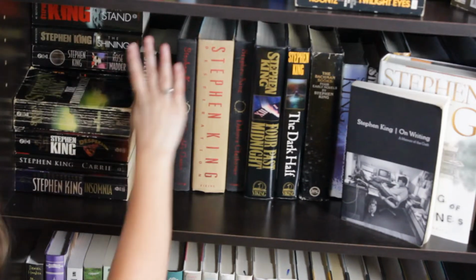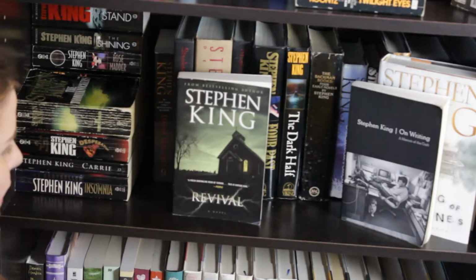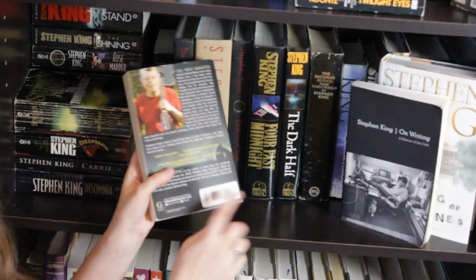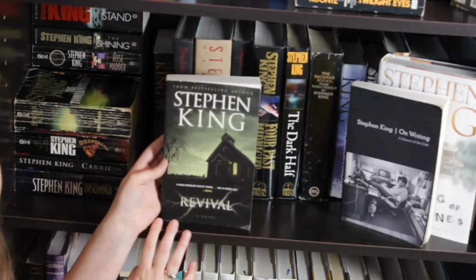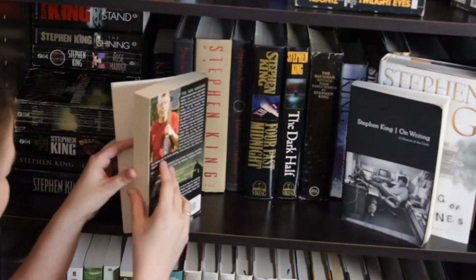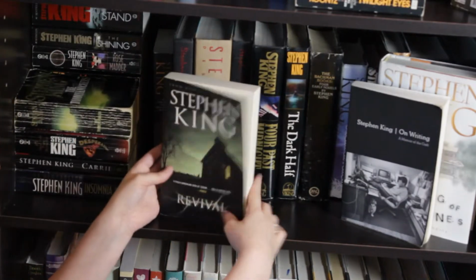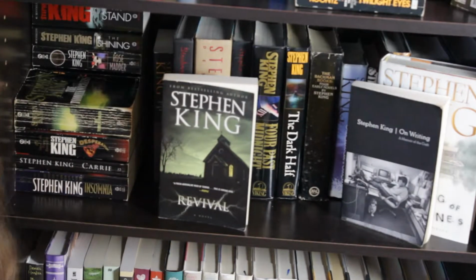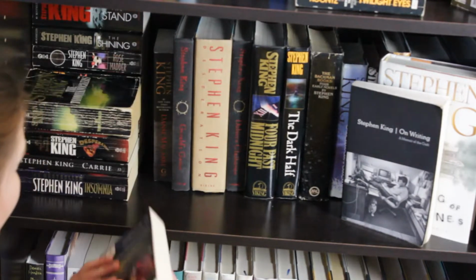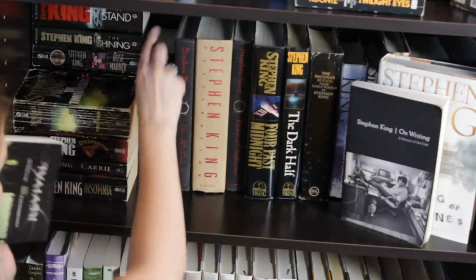Okay, so I'm gonna start over here now. I have Revival by Stephen King. I actually found this at the exchange. It was like $4 at the exchange, so I had to pick it up because why not? I think this is actually one of his newer books. I honestly forgot that I own this book. Yeah, this is published in 2014, so this is one of his newer books. I have not read it yet, but I'm looking forward to reading it because bargain. Can't even get it back in.